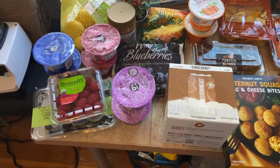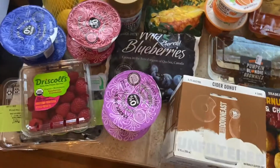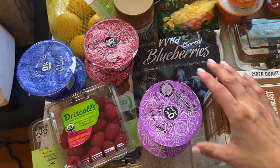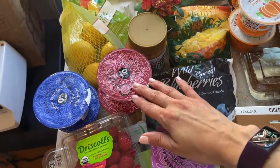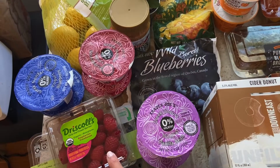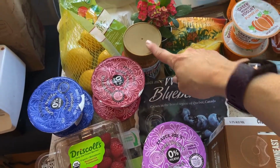Now I will take you through everything I got. So I always get berries there, mostly blueberries, but a lot of times I get raspberries. I always get Greek yogurts to eat before the gym, or I'll make a Greek yogurt bowl with this and some berries and almond butter and granola.